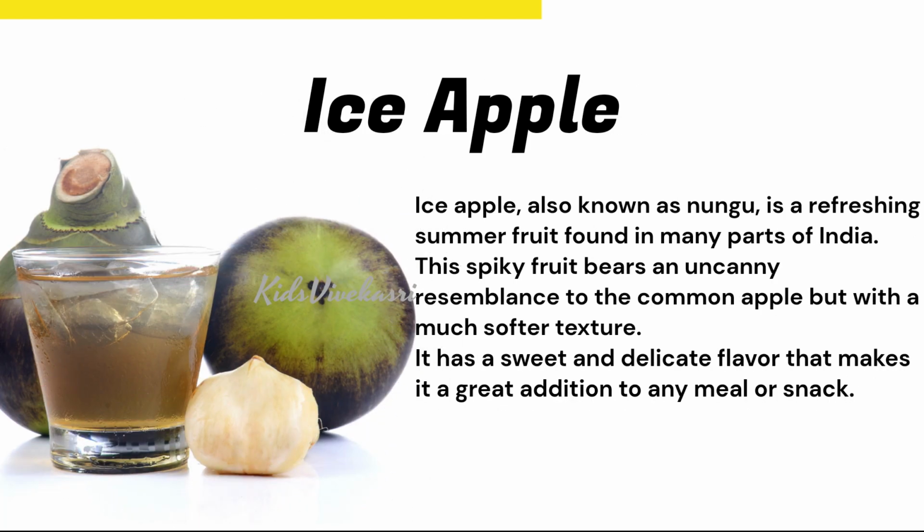I C E A P P L E. Ice apple. Ice apple, also known as nangu, is a refreshing summer fruit found in many parts of India. This spiky fruit bears an uncanny resemblance to the common apple, but with a much softer texture. It has a sweet and delicate flavor that makes it a great addition to any meal or snack.